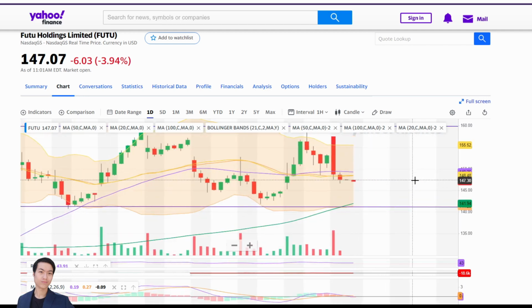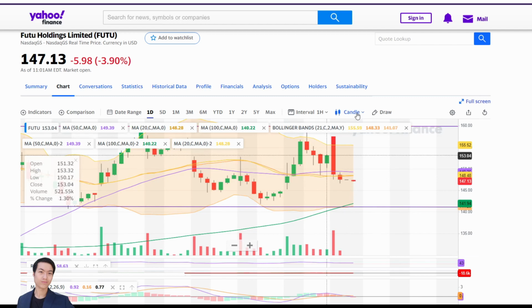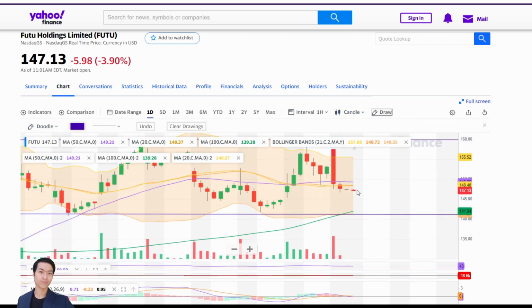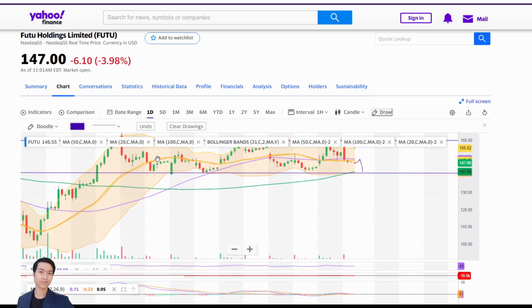But for now, you will not want to, even if it shows a nice little green bounce over here, because it might be just a false breakout. So you might see something like this. It might go up a little bit like this, then you feel, oh, it's confirmation, and bam, all the way down here. Because this level over here is not really a strong support level. I can see that a strong support level would be 141. This is not an established support level.